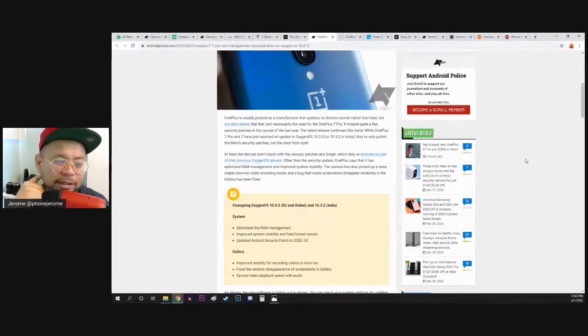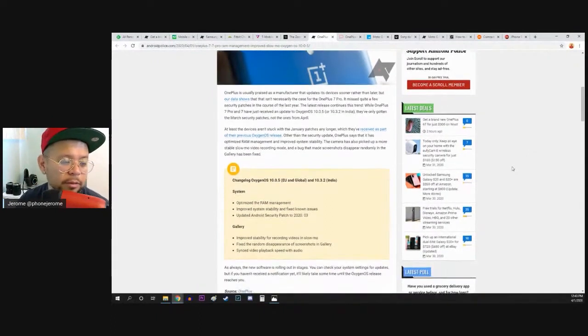Interesting. While OnePlus 7 Pro and 7 have just received an update to Oxygen OS 10.0.5 or 10.3.2 in India, they've only gotten the March security patches, not the ones from April. At least the devices aren't stuck with the January patches any longer, which they received as part of their previous Oxygen OS release. Other than the security update, OnePlus says that it has optimized RAM management and improved system stability. The camera has also picked up a more stable slow-mo video recording mode.